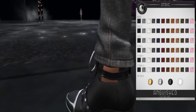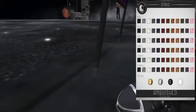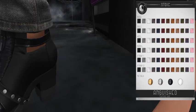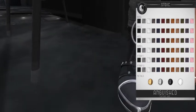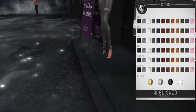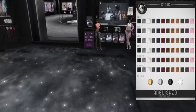Camera angles. Come back to me. Sorry. I like those. But what color would I get? Oh, decisions. Those are nice. They have a really nice detail, especially up close. They do. I'm kind of liking that. And they're not too high. They'd probably go with most pants.